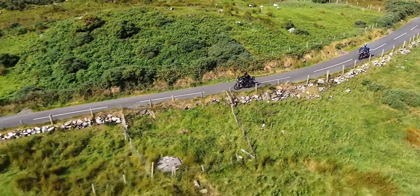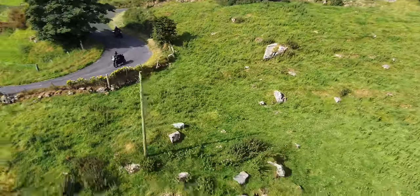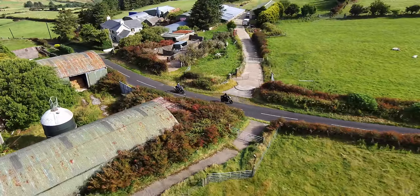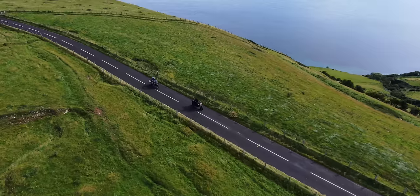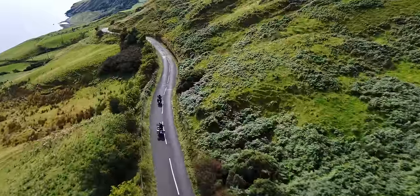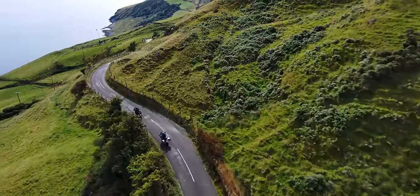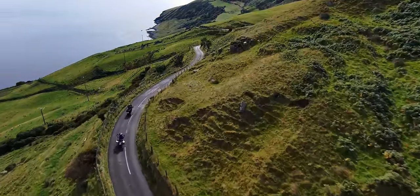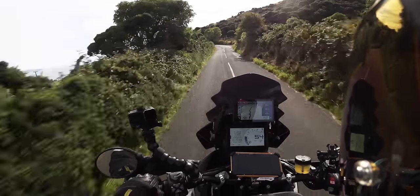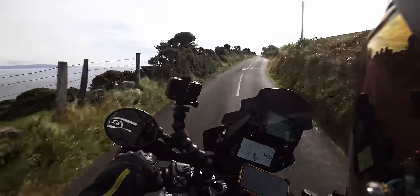For one last time, we get to ride the beautiful coastal roads of Northern Ireland before we make our way to the ferry that will bring us to Scotland. So we're continuing on this beautiful coastal road, and now we kind of have to hurry it up a bit because we still need to catch the ferry and make sure we don't get there at the last minute.